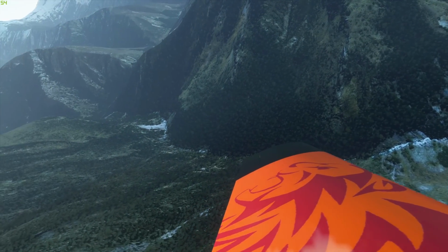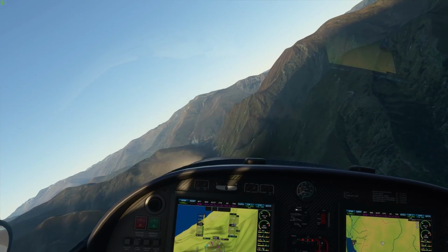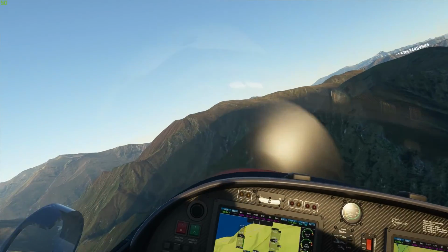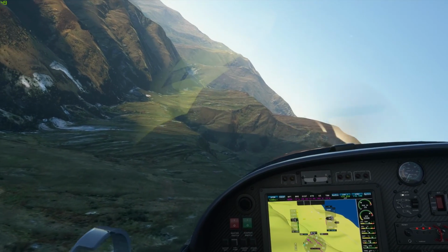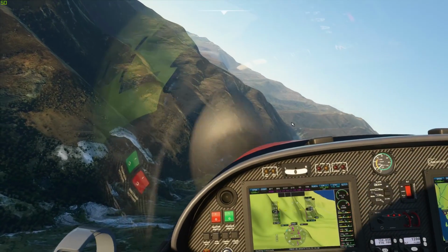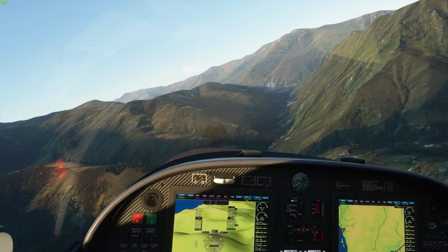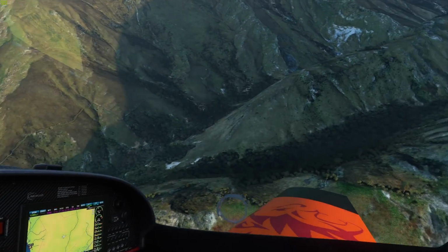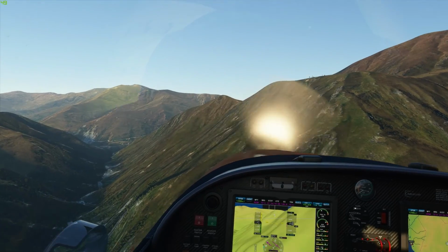So you can see I'm still staying on this one side of the valley here, and I'm just doing these gentle S turns to just keep a little bit of drag up so we can get the descent going without going too fast. These shadows and things on the back of the propeller are pretty cool. Okay, so we're almost down into where I want to be now, still staying on the right hand side. See that shadow on the prop, very cool, amazing.